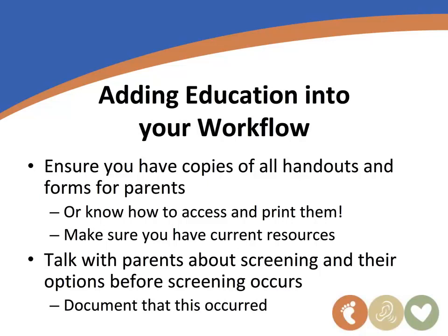To end, we want to make some suggestions for adding education to your workflow and ongoing training of your staff. Ensure you have copies of all handouts and forms for parents. Staff should know how to access them and print them so they are available. Always make sure you have current resources. Newborn screening is a dynamic program and our resources change regularly. Please check our website for the most up-to-date resources. And again, talk with parents about screening and their options before screening occurs, and then document that this has happened. Again, documentation does not have to be done by the physician, but can be done by the nurse, unit coordinator, lab staff, or the attending, as determined by your workflow and your facility guidelines.